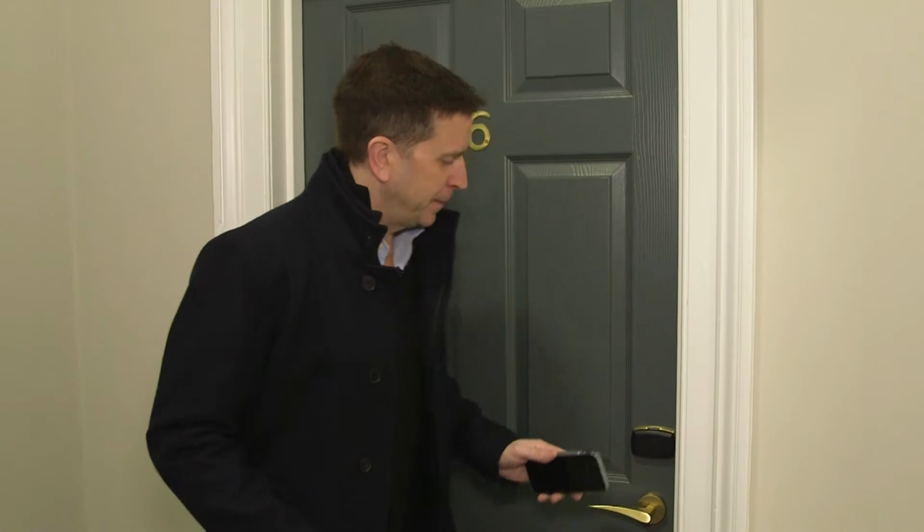So one of the key features of this hotel is the fact it's what we call a smart hotel, which means that guests can check in just using their mobile phone. They don't need a key. They don't need somebody here on reception to let them in, which keeps our costs down, and this is how it works.